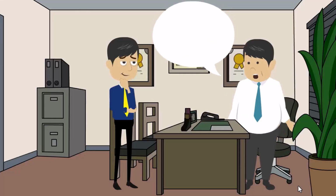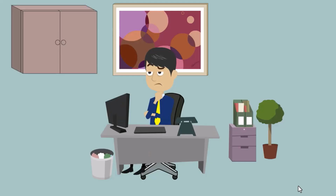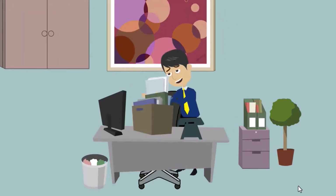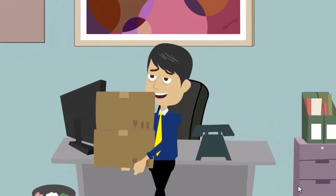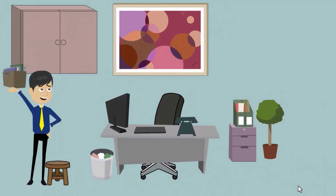Aaron was assigned to work on a company slideshow presentation for the next week in his office. When he came to work, he decided he would need to reorganize his office in order to help him work better and complete the project on time. First, he removed everything from his desk that was related to other projects. Then he went through his desk drawers and file cabinet to make sure he not only had the supplies he needed, but that they were easily accessible.